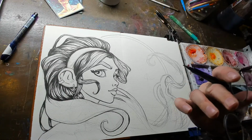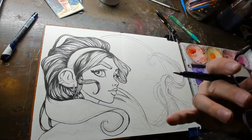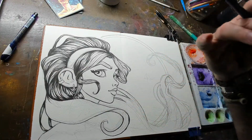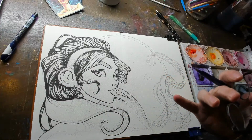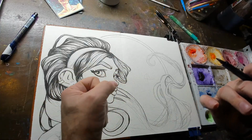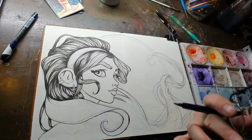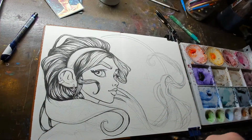If you want to become somebody who does this for a living, you want to become the best at it, then you have to do it every day and you have to be critical of it. There's so much more that goes into it. And that's where the draw everything every day comes in, so you can draw all sorts of different things. Train your eyes, I understand. And your hands.